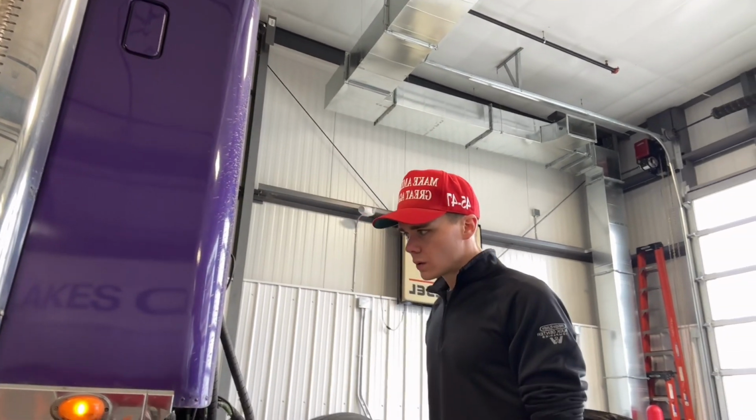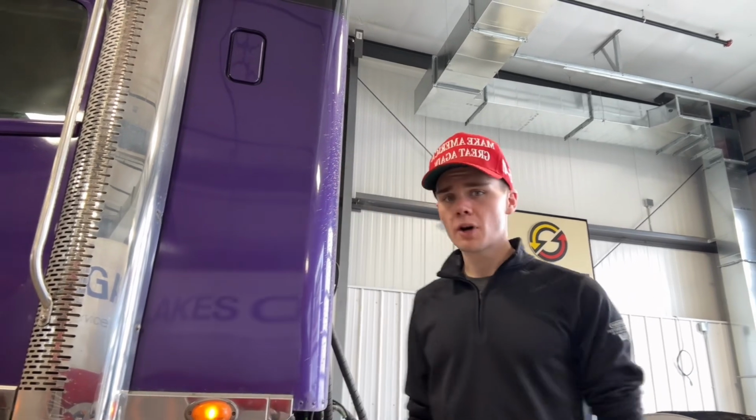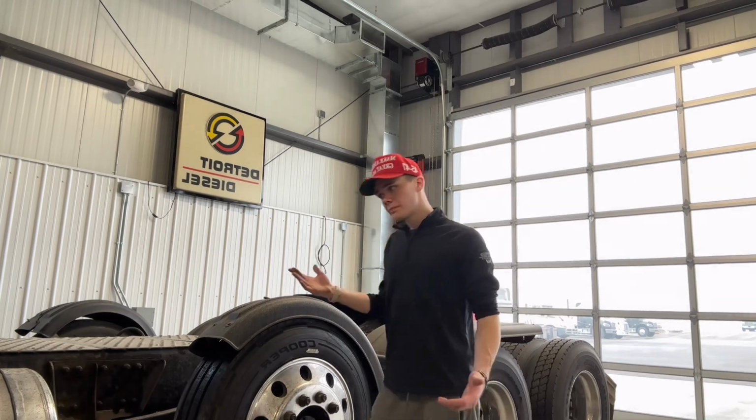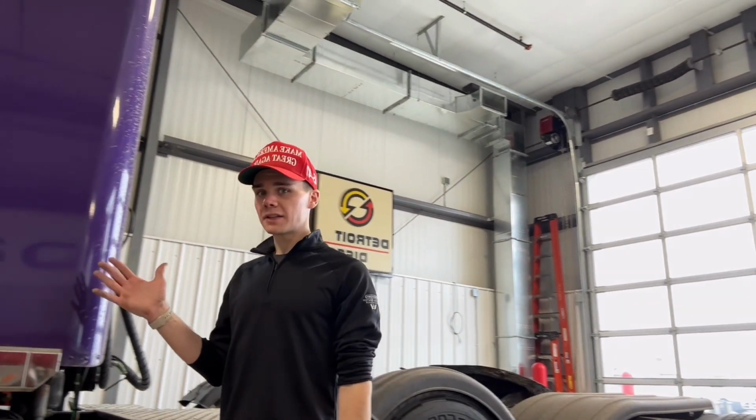It's got a little bit of a crinkle to it, but one way or another, we will make that right, whether we fix it or take a little money off. He wants to put some of his own on. You never know, maybe he wants to do some full fenders. Grain hauler, so I doubt it. But clearly he wants to have a nice looking truck.